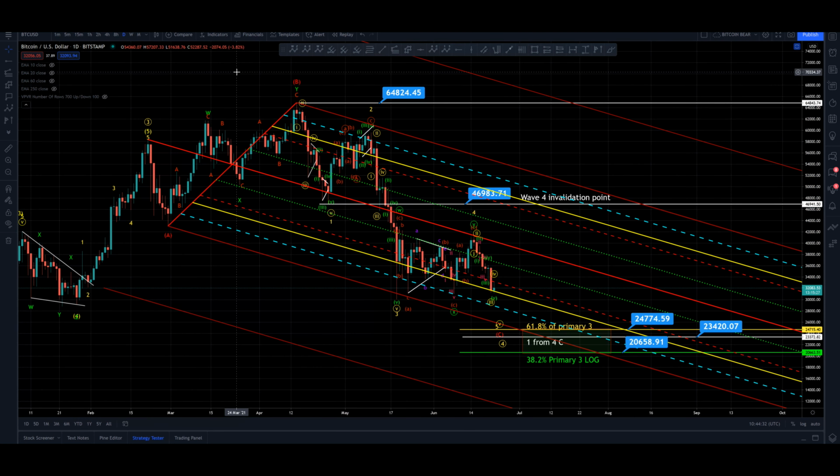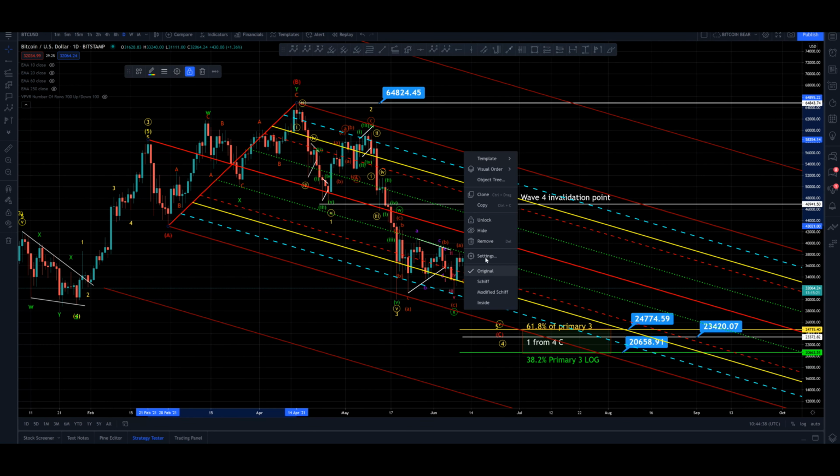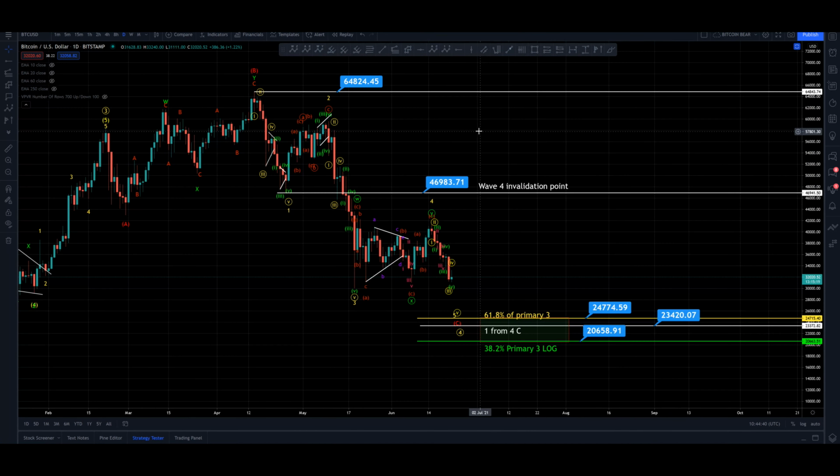So that's a pretty sound argument, I'd argue, from a technical perspective. So I like that. That fills me with a bit more confidence that this is likely right. No invalidation of the 4, like I said. Don't pay too much attention to this count here.